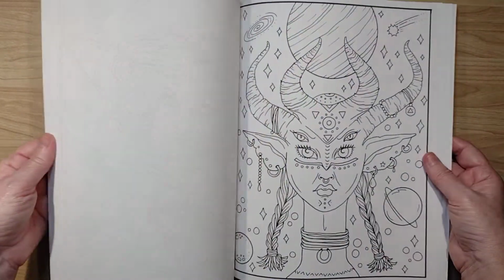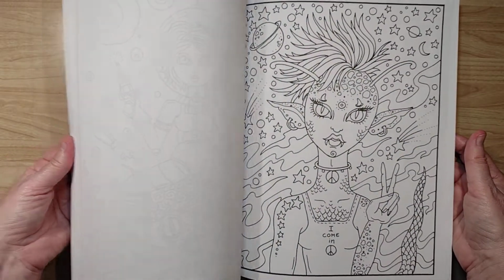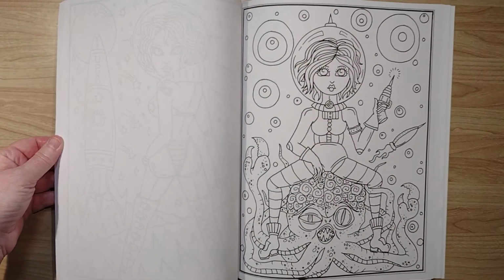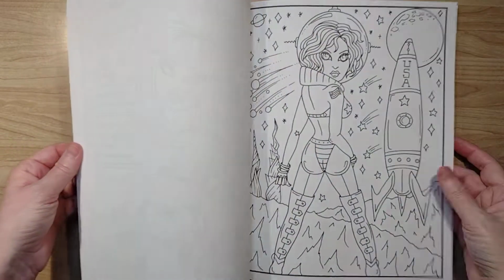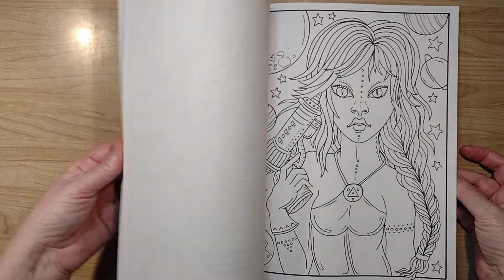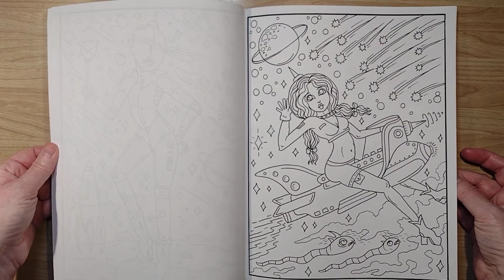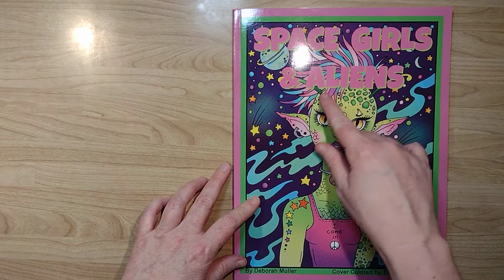As I've said before, it's my goal to kind of color one in every book that I've bought and double back around. Although this year I kind of have new goals. I may color one or two in a book and then move on to the next book. I really must slow down my buying habits if I'm going to catch up with myself, though. So Space Girls and Aliens by Deborah Muller.